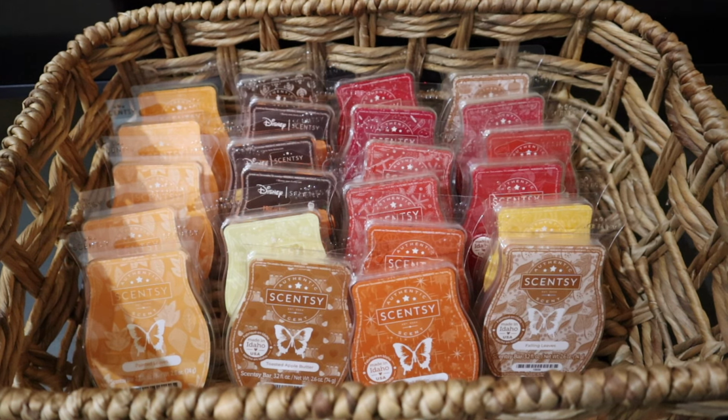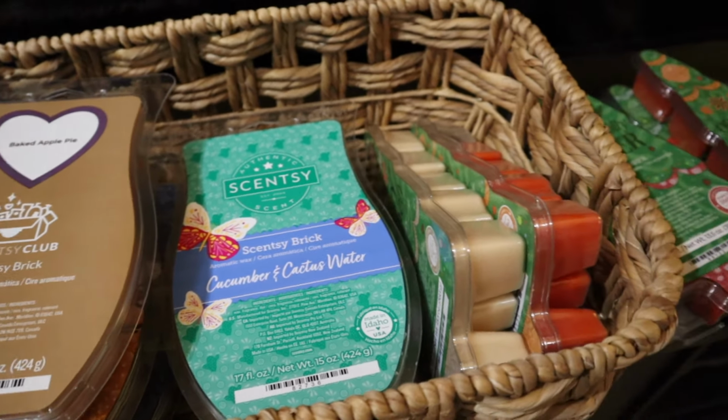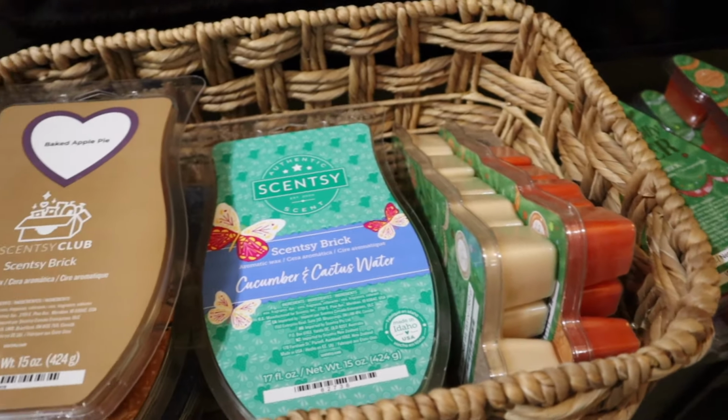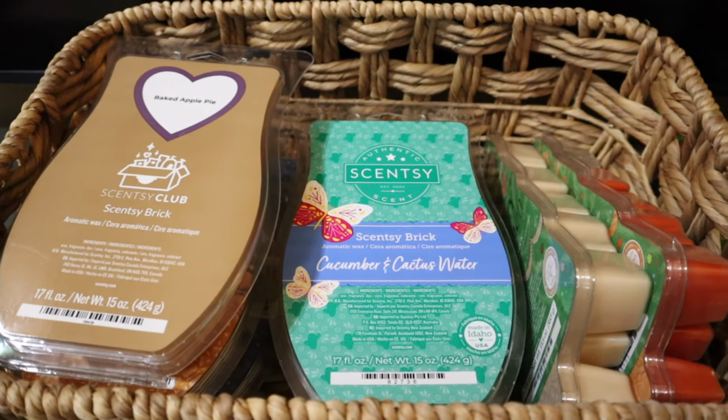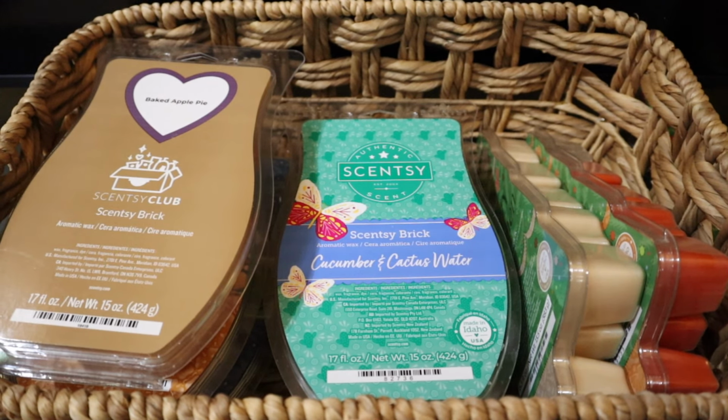Anyway, let's keep going. We have one more basket, which is my brick collection. This is the last basket over here, and this contains most of my bricks. There are a few extras over here, but we'll address those in a second. So I love me a Scentsy brick. I love how big they are. The size of them kind of cracks me up. I don't know why, but I love a Scentsy brick.